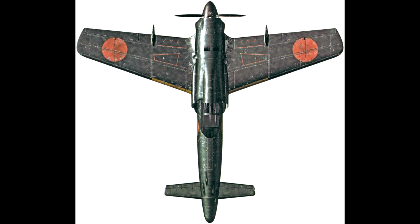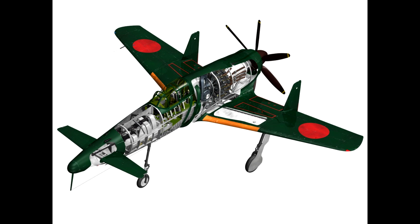The B-29 had a service ceiling of 9,700 meters, and the J7W1 had a service ceiling of 12,000 meters. This meant that this plane could operate at the B-29's high altitude very efficiently. Oh, and by the way, this baby is armed with 30 mils. Super deadly.